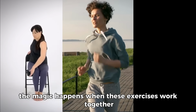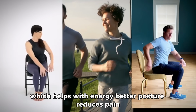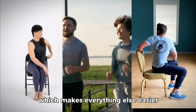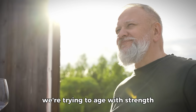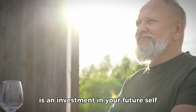The compound effect. The magic happens when these exercises work together. Stronger calves improve circulation, which helps with energy. Better posture reduces pain, which makes you want to move more. Stronger glutes support your back, which makes everything else easier. Remember, we're not trying to turn back time completely. We're trying to age with strength, dignity, and independence. Every single repetition is an investment in your future self.